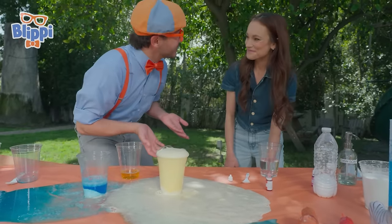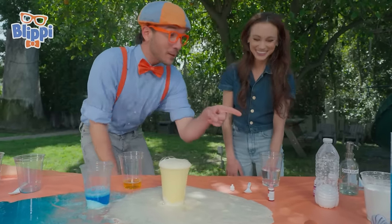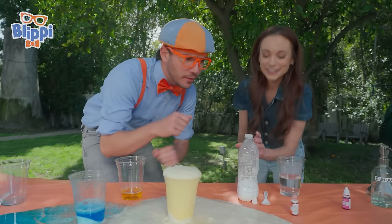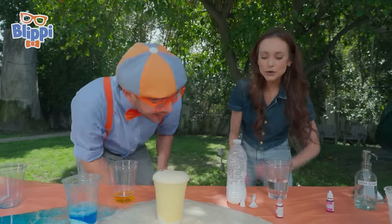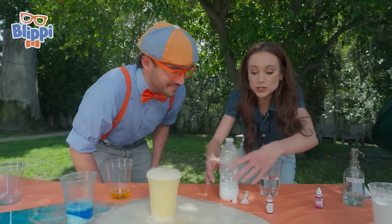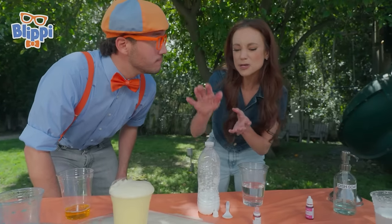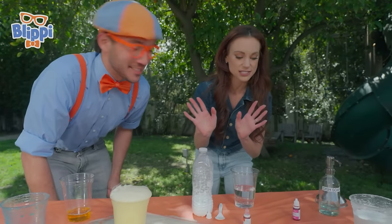Mm-hmm. Could we use a different container? Absolutely, we could. Oh, what about that water bottle? This could be perfect. I wonder how the bubbles will shoot out of that. I know, my hypothesis is because this one is going from a large area to a small area, it's gonna shoot up faster and maybe go a little higher. Another good guess. We gotta test it.